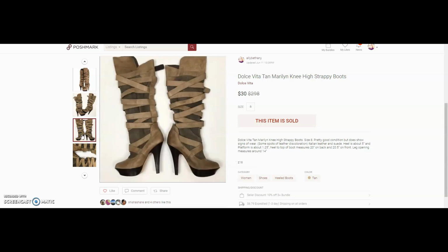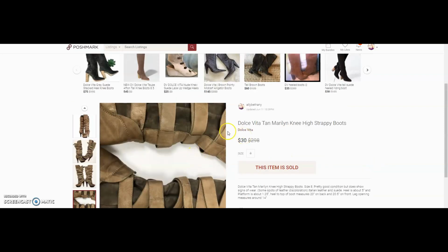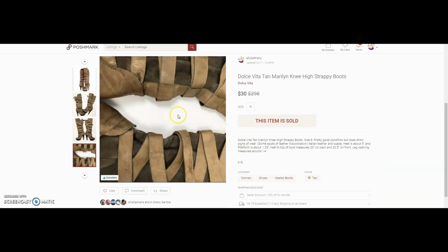They did sit for a while. There was an issue with them where the leather was starting to turn green in some spots, which I did my best to clean. But over time, sometimes that does happen, and I didn't really know. I let them know that there was leather discoloration. They offered $30, and I said, yes, you can take them.